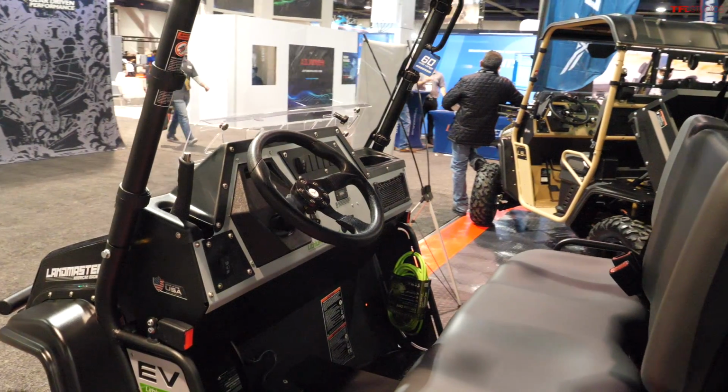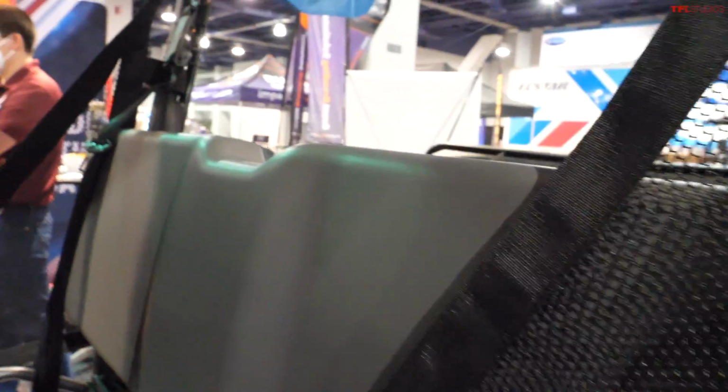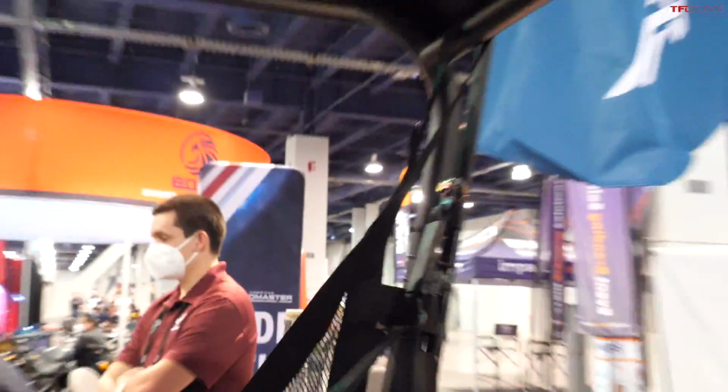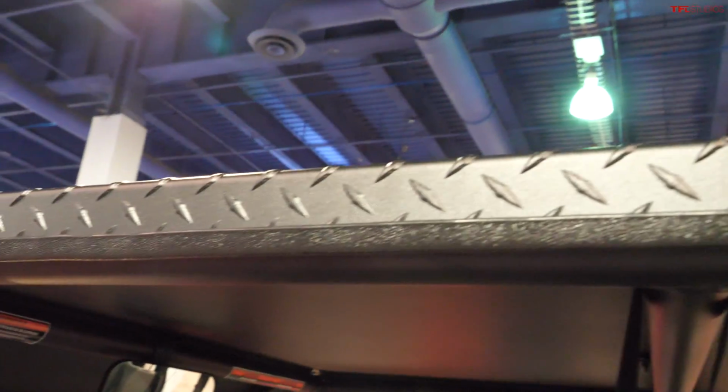All right, so let's take a look at the interior real quick. As you can tell, in the back seat and the front seat, we have these little nets instead of doors to keep passengers inside and safe. Of course, you have seat belts all the way around, as well as a little bit of a roll cage and a roof, and it even has this diamond plate material. I think that looks pretty cool.